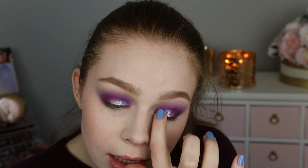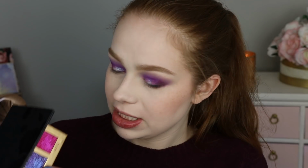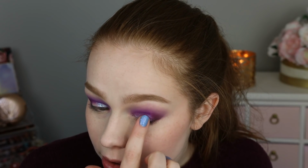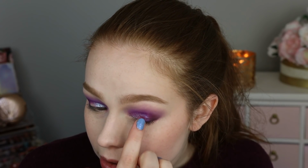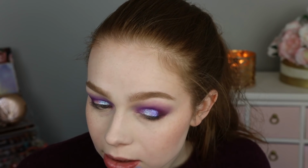Okay. Honestly, I feel like it looks pretty much the exact same. Right now I'm gonna dip into the shade 11, putting that on the outer half. Oh wow. Oh, that is so pretty.